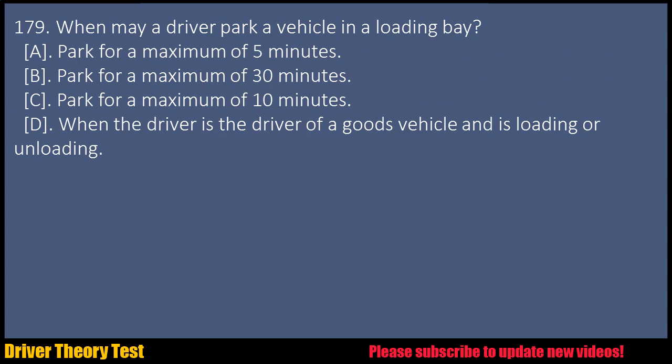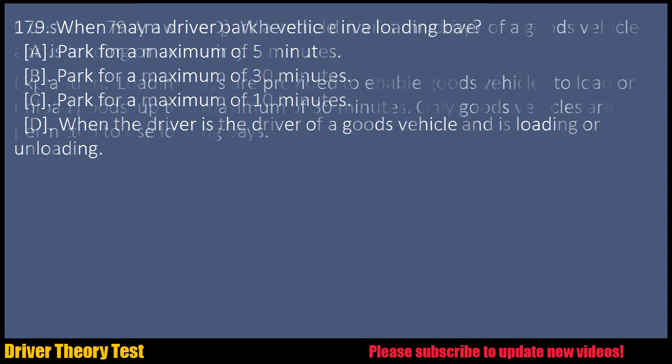Question 179. When may a driver park a vehicle in a loading bay? A. Park for a maximum of 5 minutes. B. Park for a maximum of 30 minutes. C. Park for a maximum of 10 minutes. D. When the driver is the driver of a goods vehicle and is loading or unloading.